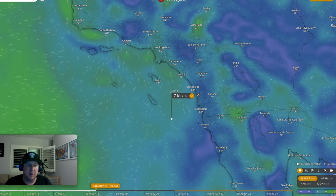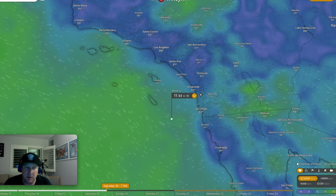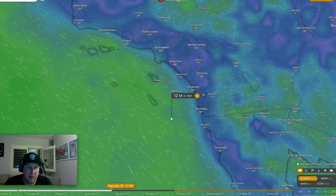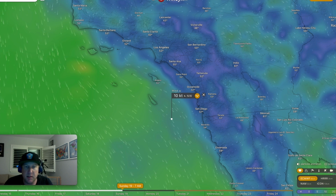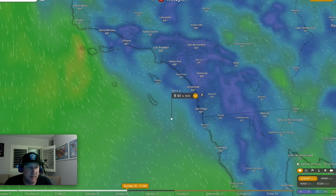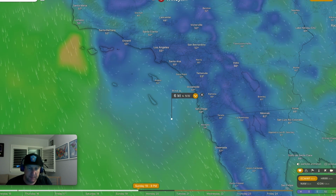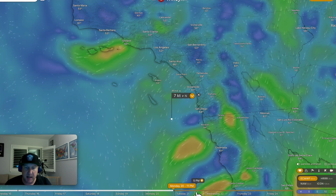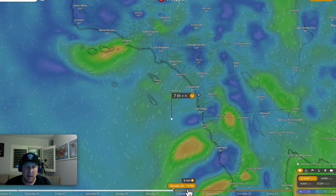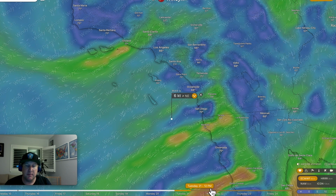So looks like as this thing passes through here, we're going to have some excellent sight fishing conditions. So if you're still scratching around for a tuna or maybe a swordfish, here you go. This is going to be your opportunity here. And as we slide into next week, we're going to get some of this offshore Santa Ana condition. And looks like it's going to be a little bit aggressive here. We'll see how it plays out.